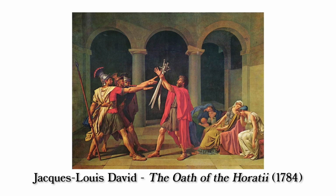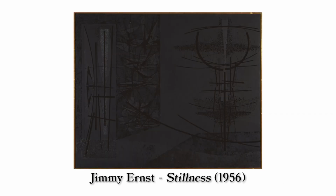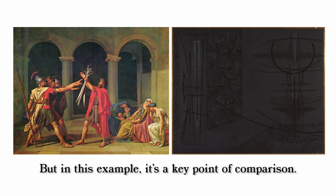When you put something like Oath of the Horatii by David next to Stillness by Jimmy Ernst, you find it's much easier to talk about the neoclassical work, with its vibrant colors, discernible lines and shapes, and narrative, versus the seemingly random lines, no real forms, and lack of artist narrative in the abstract expressionist piece.